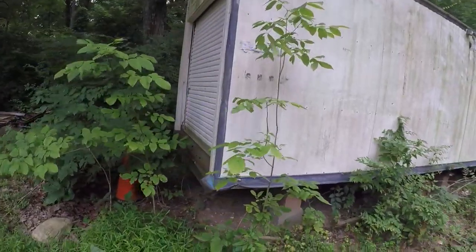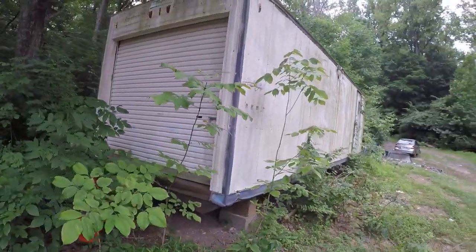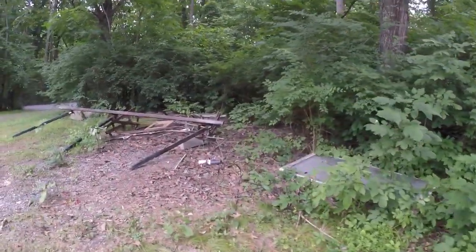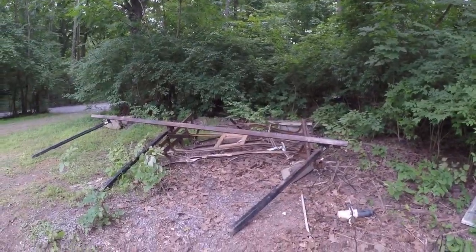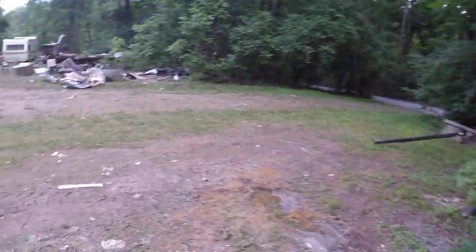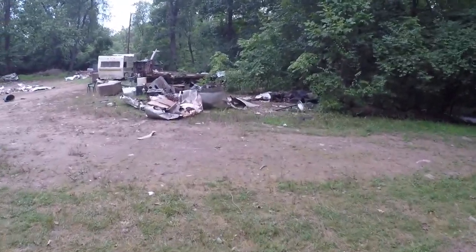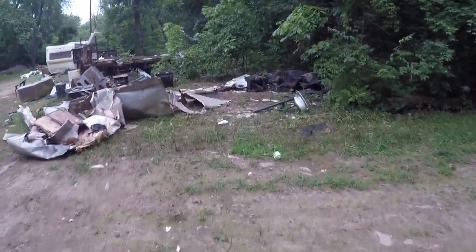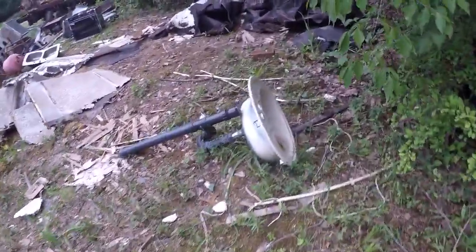This is the back of it. I think that's like a storage shed or something, I'm guessing. This is a frame from an old trailer somebody just ditched. Now we're gonna walk over to here, and I actually found a sink, which is kind of cool.